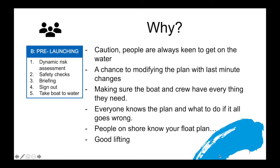And also in the briefing, it allows everyone to know what the plan is and to remind them what to do if it all goes wrong. How do they call for help, etc. And also it allows you, in the signing out process, to make sure that somebody has your float plan, so that if you don't come back at the time you said you were due to be back, they know who to go and look for, what colour boats, and where you went.